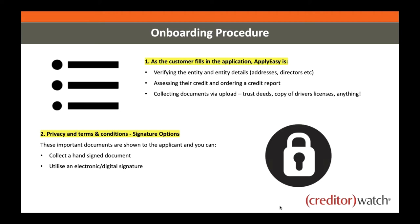If you're using trade credit insurance, that's really important. However, even if you're not, it's really important if you need proof down the track. We can collect documents along the way as well via upload. So they can upload copies of things like trust deeds, driver's license, anything that's able to be scanned and uploaded into a computer, we can capture for you.